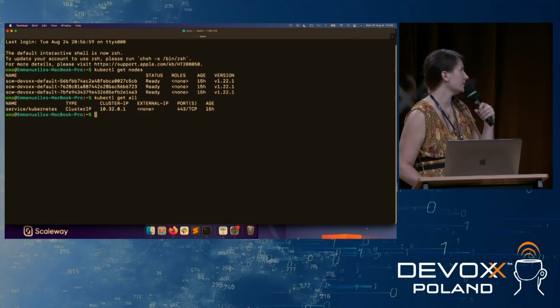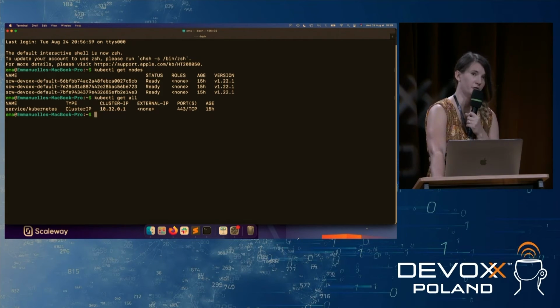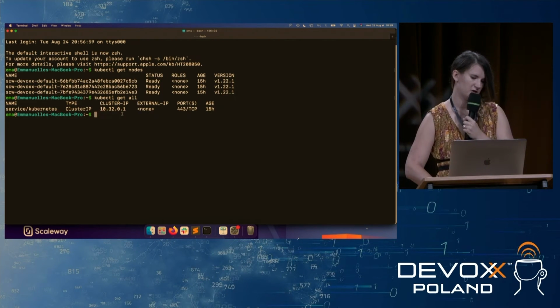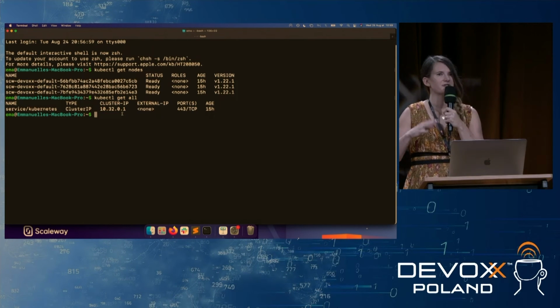Okay, so for now it's empty. I have only one service, which is Kubernetes, which since I'm using Kubernetes, it's kind of the minimum I could opt for. And I have a cluster IP associated to it. So basically, it just means that all the nodes of my cluster can communicate through the same network.